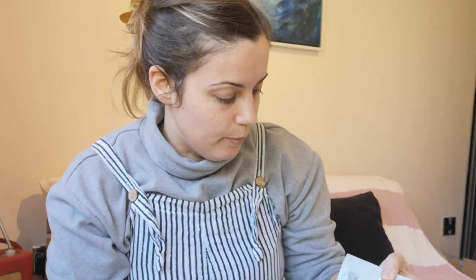I try and get my canvases from Winsor & Newton if I can. I can't always get that brand because of the sizing and availability. I don't know if anyone else has found it really difficult recently getting hold of certain canvas sizes. I found it really tricky on certain ones, but I prefer Winsor & Newton.